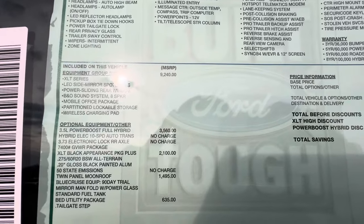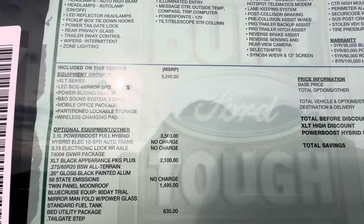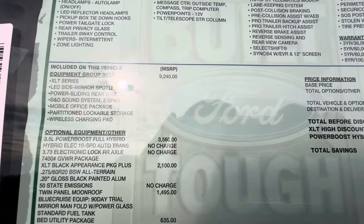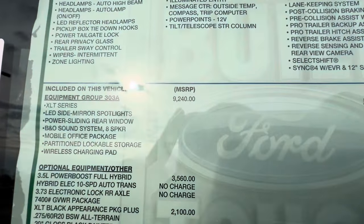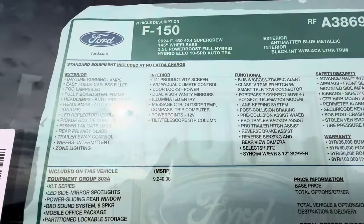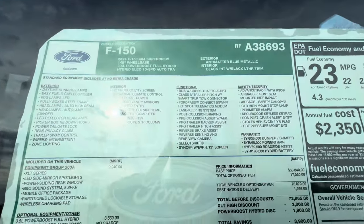XLT black appearance package is $2,100. 12-panel moonroof is $1,500. The hybrid, the Power Boost option itself, is $3,500. Wow, equipment group 303A is itself almost 10 grand. That's a lot. You get what you pay for.